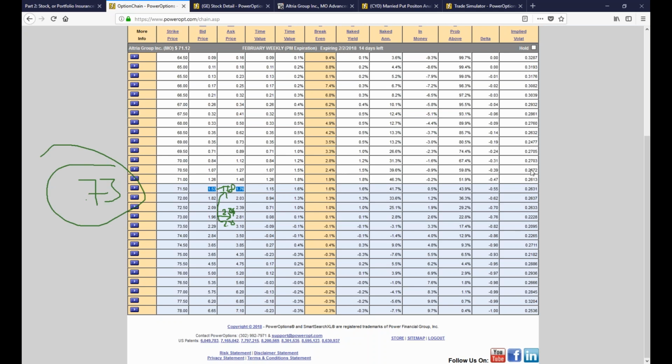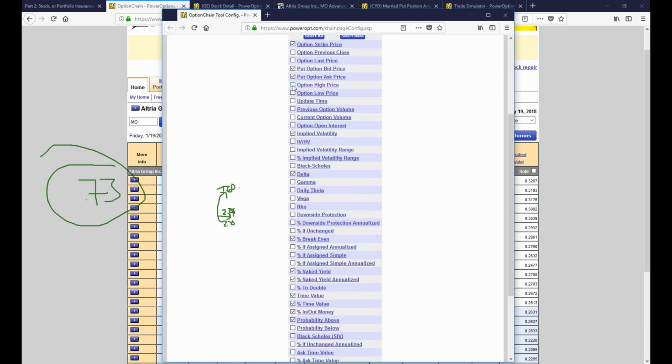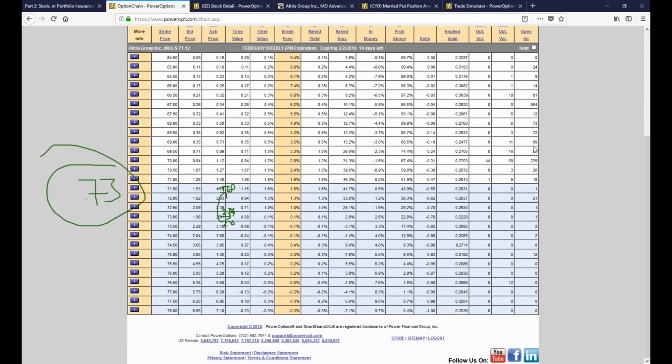Okay. Is it liquid? Yeah, let's get it selected here so we can see what we're talking about. All right, so let's go to choose columns here and add in previous and current option volume and open interest. Pretty sure these are liquid. So for our strikes here, let me clear out those drawings, highlight some things. Oh, wow, I was wrong. No previous volume, no current volume, and only one open interest. That seems really low, even for a weekly with 14 days out on MO.